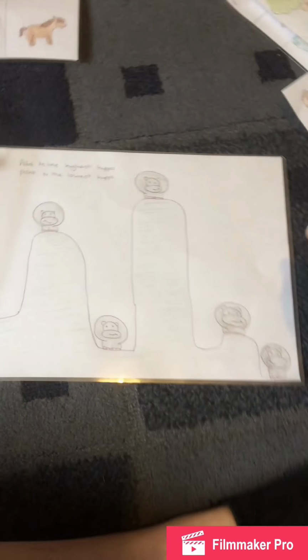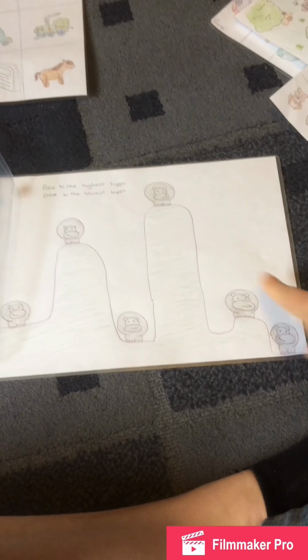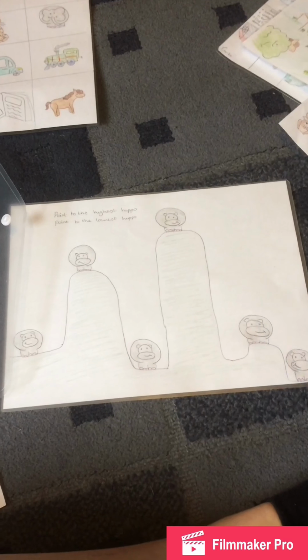Point to the highest hippo. Which one's the highest hippo? Which one's the lowest hippo? She might point to that one first. I'll say, oh, is he lower? So she just gets the idea about highest to lowest.